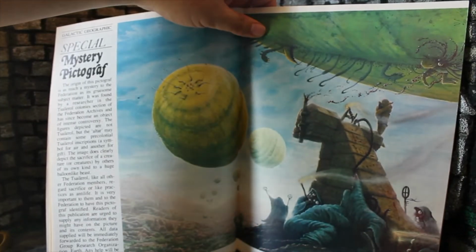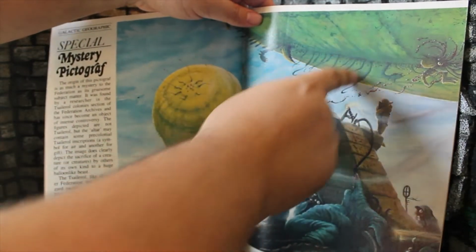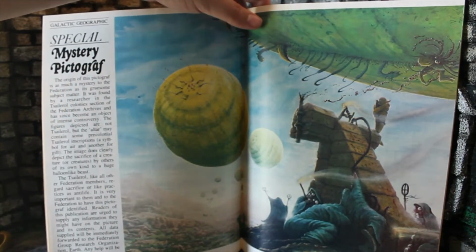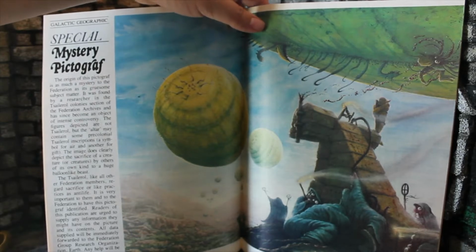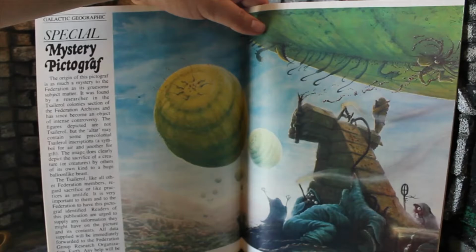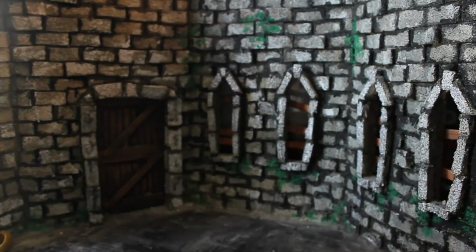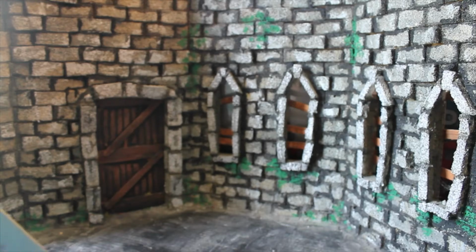After that, Galactic Geographic. You get this nice picture. There's some people in a big altar and these giant blimp animal alien things. And it talks about how this picture was mysteriously found. They don't know where it is. And if you know, tell us, because sacrificial altars, we don't allow that in the current space government.